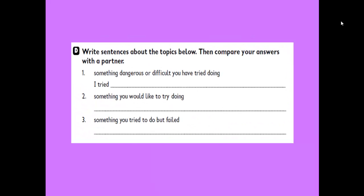Now finally, let's do exercise number D on workbook page number 33. Write sentences about the topics below, then compare your answers with a partner. Number 1. Something dangerous or difficult you have tried doing. Here we can say: I tried writing with the left hand.